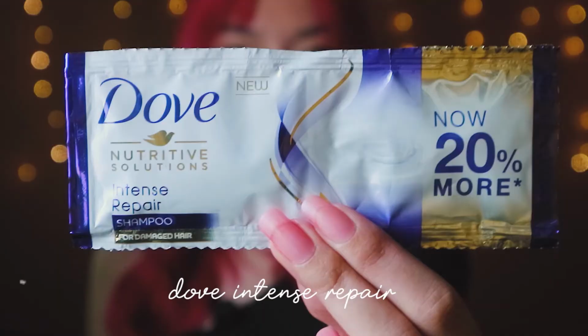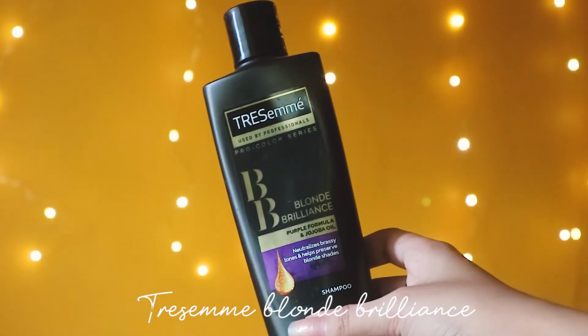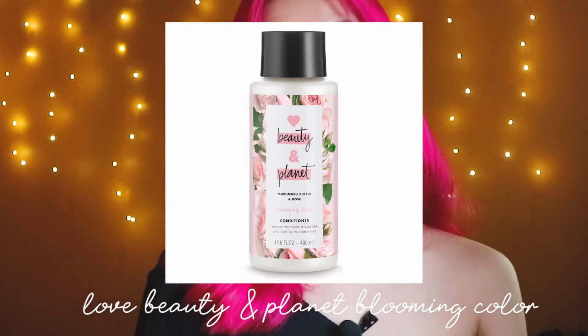But right now I am using this Dove Damage Repair shampoo. But if I have newly bleached hair or blonde hair, I use this Tresemme Blonde Brilliance Purple shampoo. It helps tone away the yellow and orange tones from your blonde hair. But this is actually just an ordinary purple shampoo that you can use on the daily. It is not a hair toner, because people are often mistaken about the difference between toners and purple shampoos. Toners give you immediate results, but purple shampoos are used every day, and they give you gradual results based on regular use.